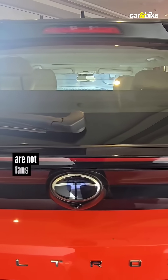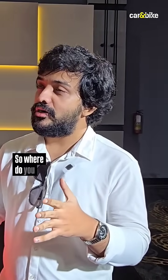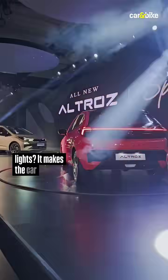Yes. A few people are not fans of the connected LED taillight because we're seeing it across segments. That's right. So where do you see this going, and why are we seeing so many connected taillights? It makes the car look wider.